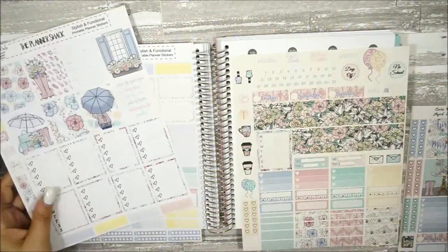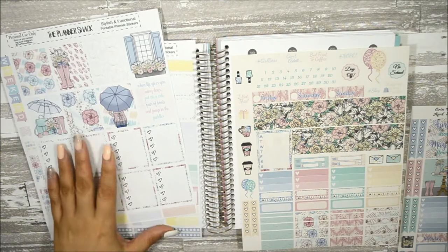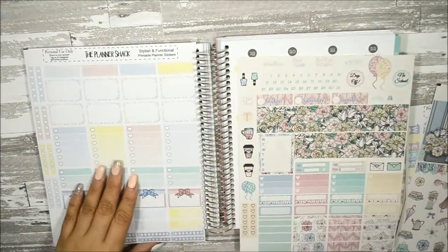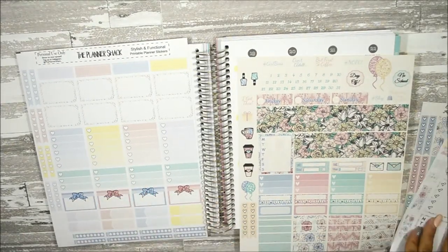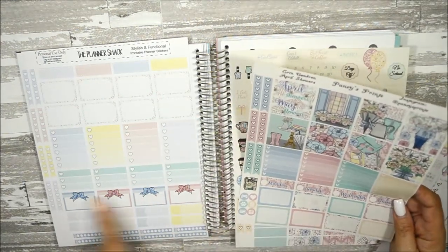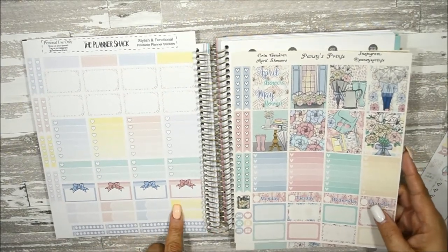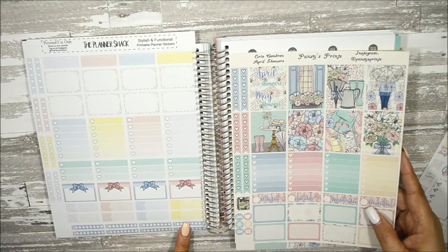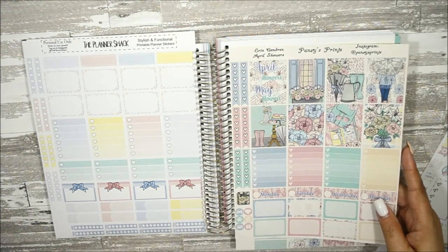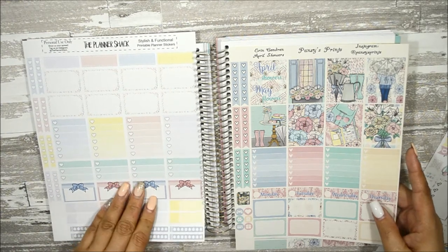But I am going to, however, use this weekly box from Planner Shack, and I am definitely going to use... I'm going out of order here. Did I? Yeah. Okay. So these half boxes I like, but I like these bow boxes. They're so pretty, and I love these appointment flags as well as the hydrate. Now, I don't really use littles or hydrates or any of those unless it comes in the kits, so I will use them if they're there.